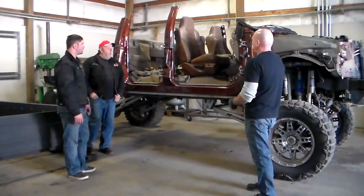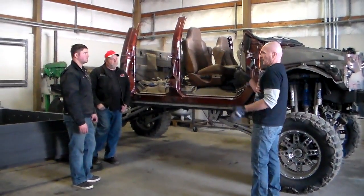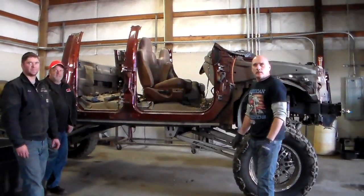Yeah. I don't need room for passengers in this truck for what I'm going to be using it for. One passenger, Izzy, so that's plenty of room for her. Passenger in the back.